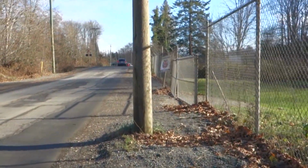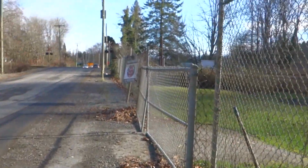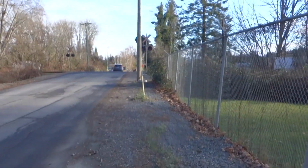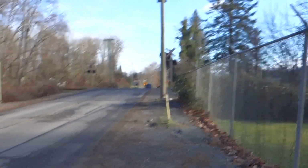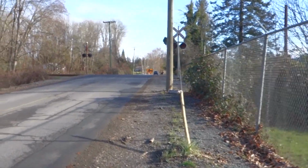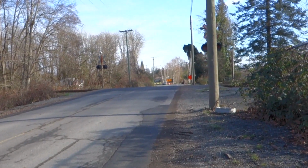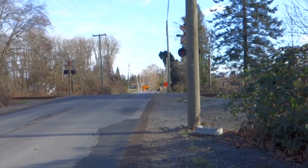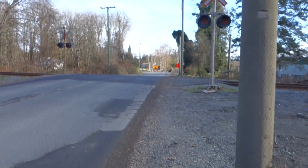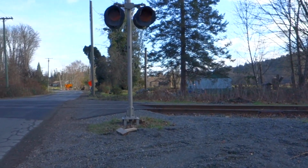Here I am on Chemainus Road, approaching the level crossing around mile 47.8 or so. Right now I'm on the lands of the Esquimalt First Nation. So this level crossing, I normally go northward to the Chemainus River Bridge, but today I'm going south. I'm going for a walk of about 2 miles along the E&N Railway from here down to mile 46.